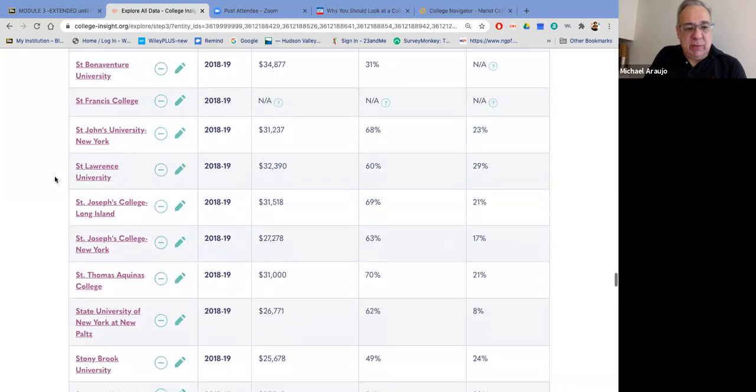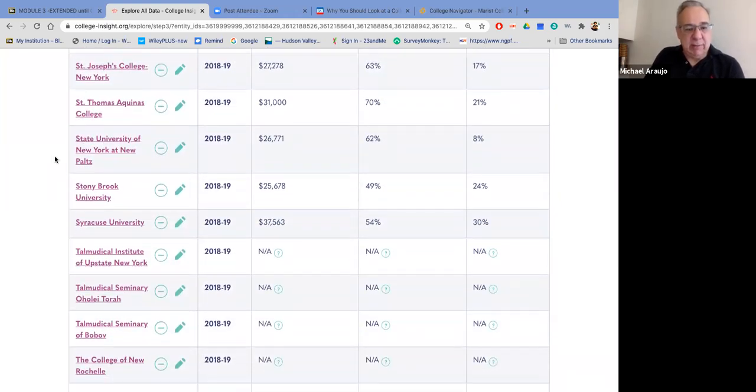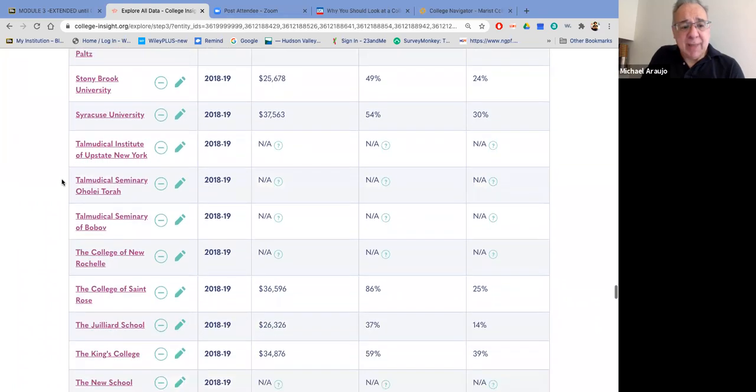Again, the wonderful thing about this listing is you can look them up. Oh, here's SUNY New Paltz. Okay, here we go. State University. They just wrote them all out. Instead of SUNY, they decided, let's write out State University. Makes it better. 26,771 was the average debt of graduates in 2019, and 62% of graduates had some type of student loan debt to pay back as well.